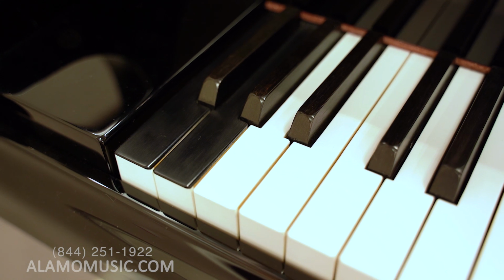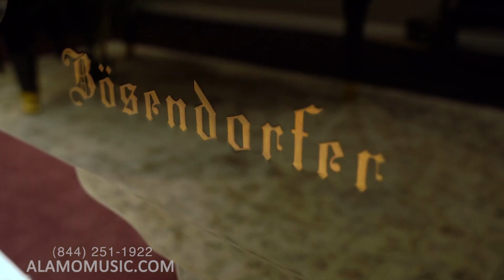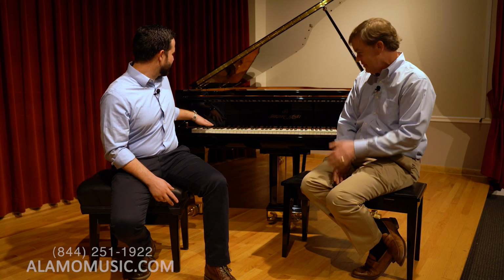I want to talk about... Well, this one doesn't have any extra keys. But that's a feature, right? Yeah. No. It's hard to see those ones because they're black anyways. It's like they blend right into the cheek block and into the sharps.